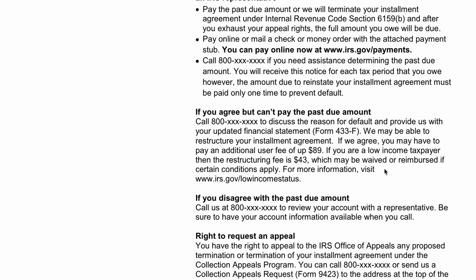Low-income taxpayer, there is a definition within the IRS. So in order to decide whether or not you qualify, you may need to complete IRS Form 13844. I believe that is the request to lower, reduce, or eliminate your installment agreement fee. And there is a definition that's tied to the amount of your income versus the national poverty limitation that the federal government establishes every year.